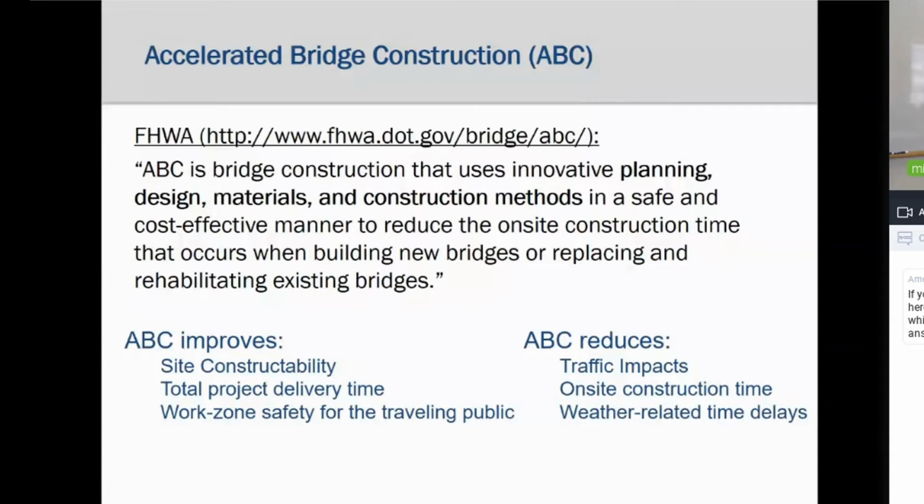Accelerated bridge construction is bridge construction that uses innovative planning, design, materials, and construction methods in a safe and cost-effective manner to reduce the on-site construction time that occurs when building new bridges or replacing and rehabilitating existing bridges. Now for the applications in ABC.